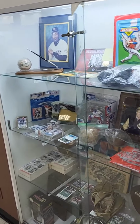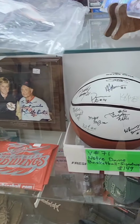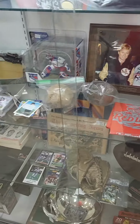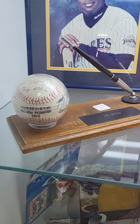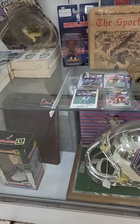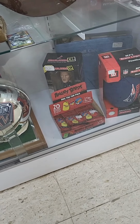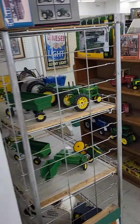Look at all these cool things. Wow, here's an autographed basketball from Notre Dame. Wow. New York Rangers hockey stuff. Autographed baseball of Art Mino, Tony Gwynn. What? I'm a big sports guy too. Super Bowl helmet. Angry Birds packs of collectible Angry Birds cards. What? Let's spin around here.